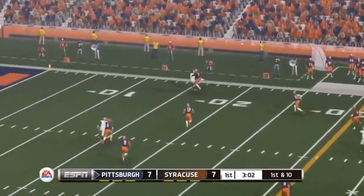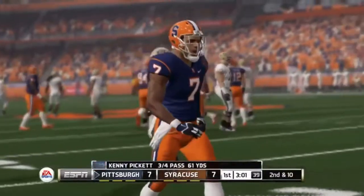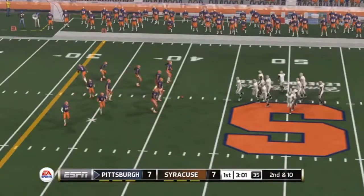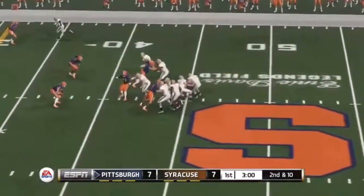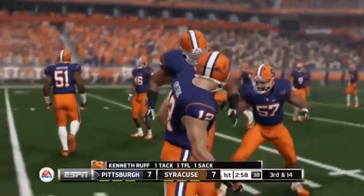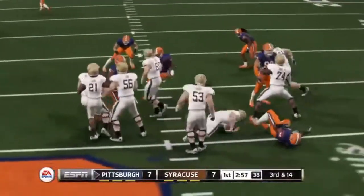Throws in a hurry. And it's incomplete. That could have been a huge shift in momentum if they were able to hold on to that one. Wow, that was close. That makes it second and 10. Ball on the 41-yard line. And they bring him down for a sack on the play. Loss of 4 on the play. That brings up third and 14.